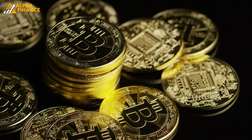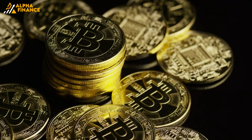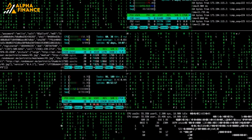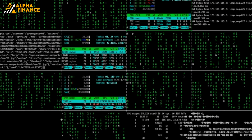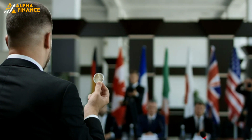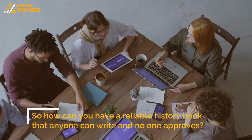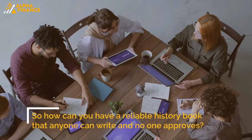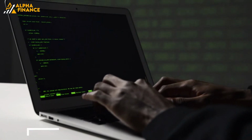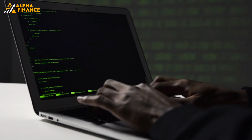The history is really important because it shows exactly how many Bitcoins each Bitcoin account or address has. Trust in this ledger is what makes Bitcoin work. Remember, with Bitcoin, there's no central authority that can approve this history ledger, which means that anyone can write it. So how can you have a reliable history book that anyone can write and no one approves? Well, that could lead to many different versions of this book, and we might not know which one is correct.